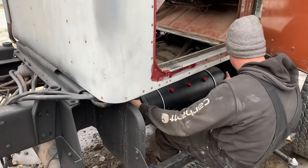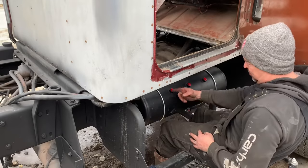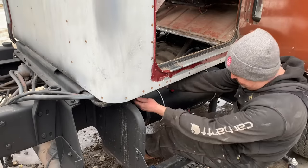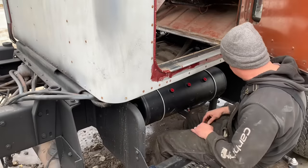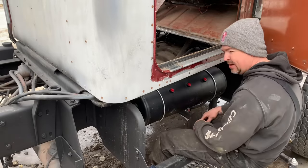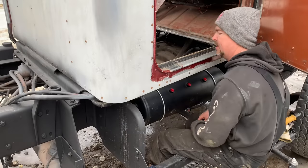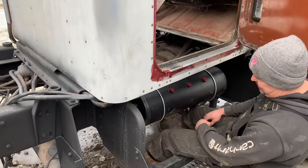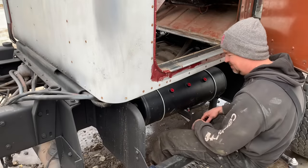a little turn. Now we'll need some elbows out of these ports to point back to where the airlines are coming in, but I think this is gonna work. This is gonna work quite nice. Oh, so we'll button that up, and I think I'm just about ready to call it a day and go inside and pour some Jack Daniels and watch some old 80s shows.